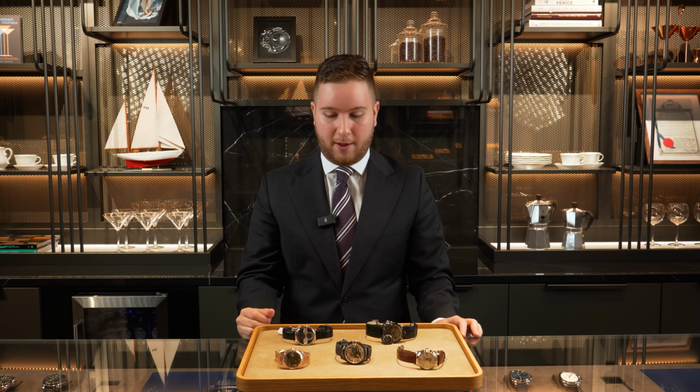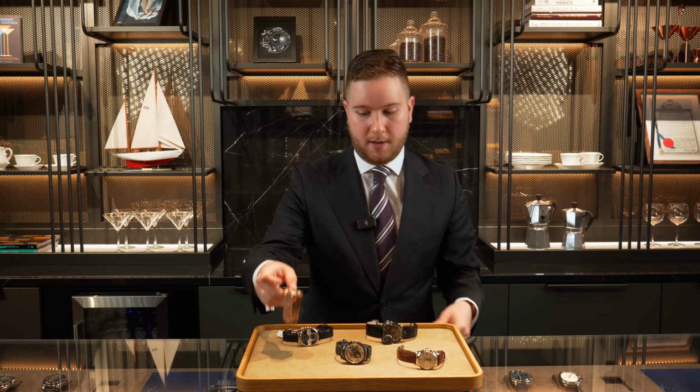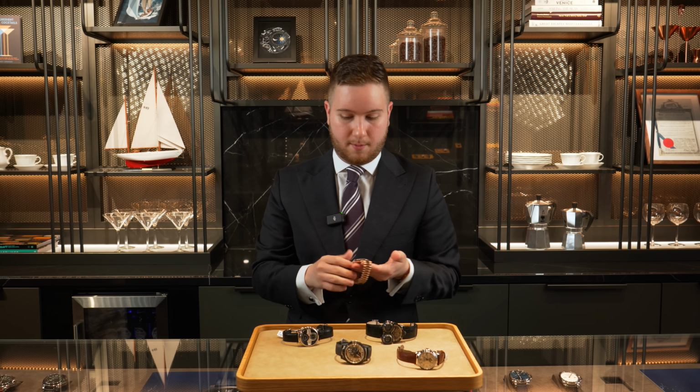But yeah, this is a beautiful timepiece. I think it would be a certain grail for anybody to add to their collection. Certainly would be an honor if I could have it in my collection someday, which I would love to do.